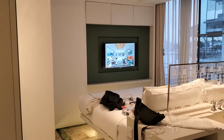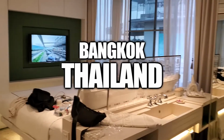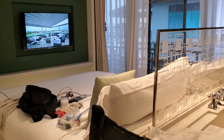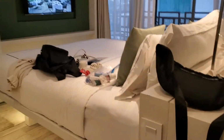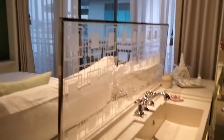Right, so this is my small room here at the Riva Arun hotel in Bangkok, and as you can see, the bed kind of just floats up in the middle. It's got lighting underneath. It's pretty cool. You got a TV on the wall. You got the sink right here, and then when you turn this way, you can see there's a washroom in here. So you got the toilet, you got a shower.